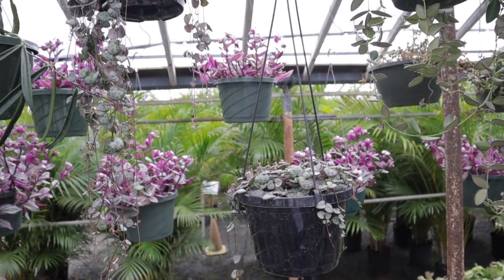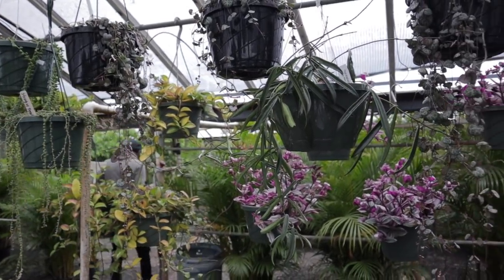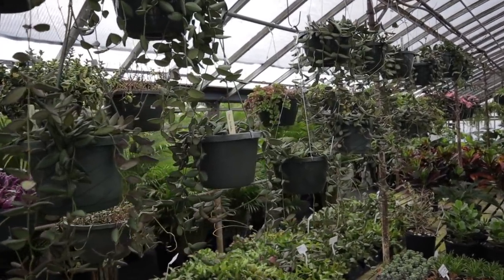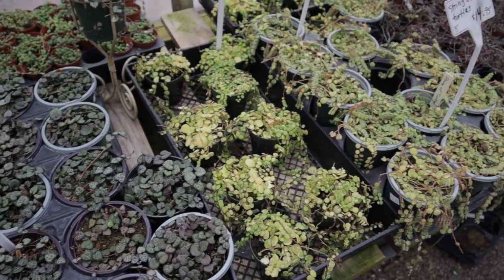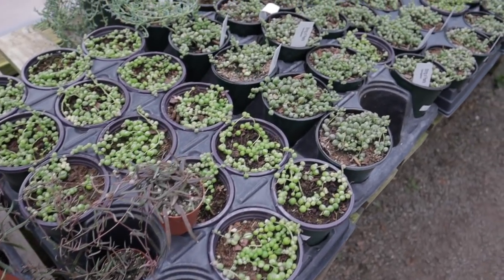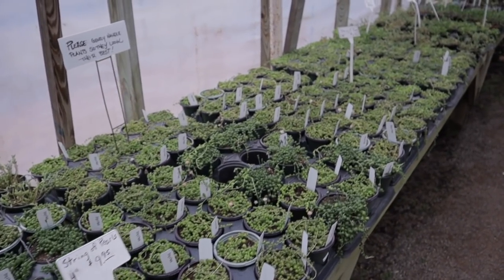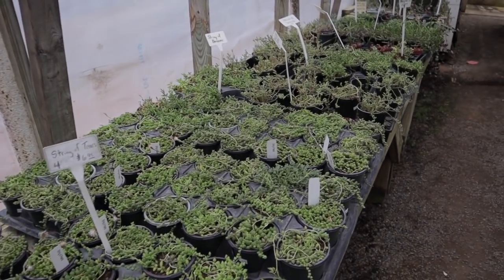They have a lot of string of hearts, $49.95. Really cool. Ooh, look at all these. Hoya bilobata. Really healthy and large. String of hearts, $19.95. String of turtles. String of needles. Variegated string of pearls. All these. Burro's tail. Rickrack. All sorts of good stuff.